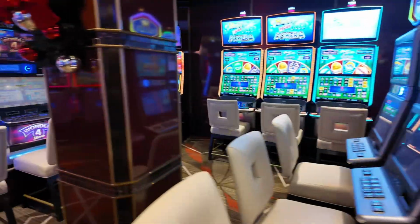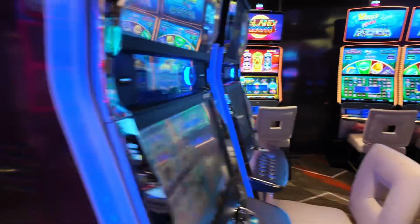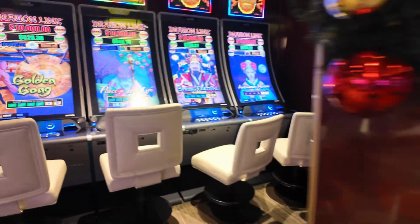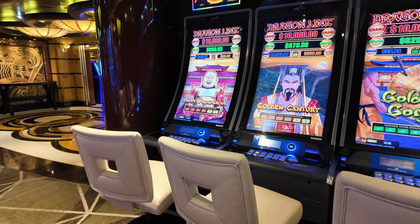Now, how did I do in the casino? I did okay. Never got a hand pay on this trip yet. It is not over, so that's kind of a bummer. But I had some machines take a bunch like they should, and some give up some. Almost all of them, except for 2, the majors have been hit for these Dragon Links. So I thought that was really cool.